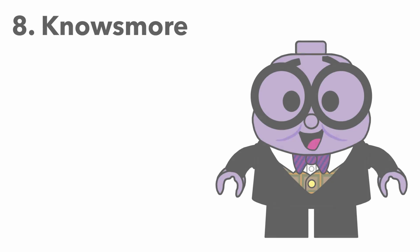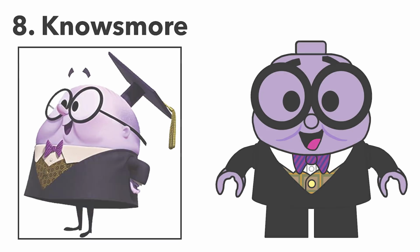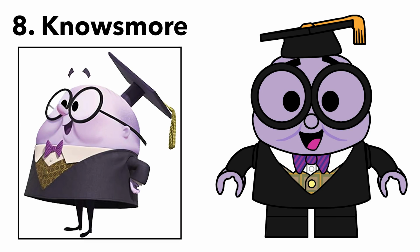Now, getting into the Ralph Breaks the Internet characters. The first one I think I'll start off with is Knowsmore, who is Alan Tudyk's character in this film. If you didn't know, he's been voicing a lot of characters in most of the recent Disney animated films. But anyways, he comes with a new torso and headpiece that is able to have a graduation cap with a stud in it attached at the top, as well as connect to short legs. He also uses the new arms that we've been seeing popping up in more and more sets.